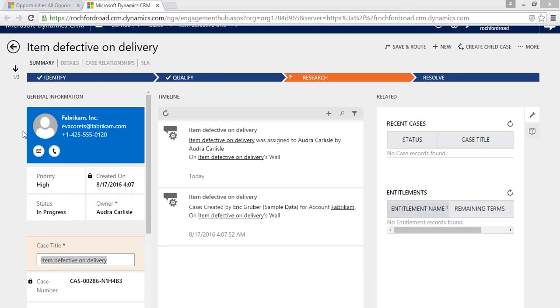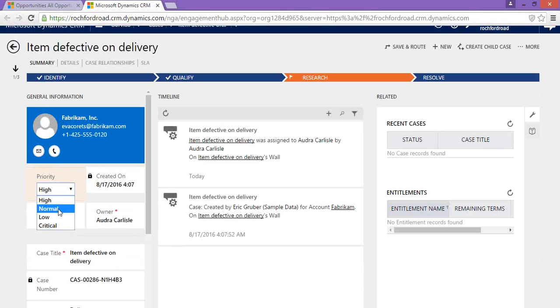And we can see here again who this is for. So back to that Fabricam account, we can see that the priority for this is high, and maybe during the duration that could change. You still have the ability to go in and change that information. Maybe this is now critical. You can see when that was created on and who from the service team is working on that.